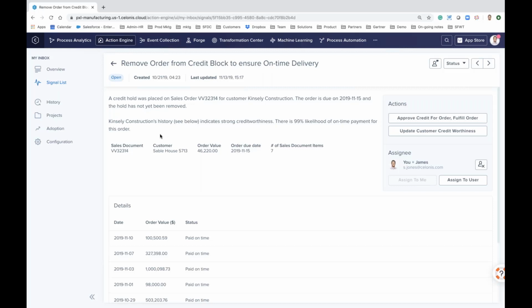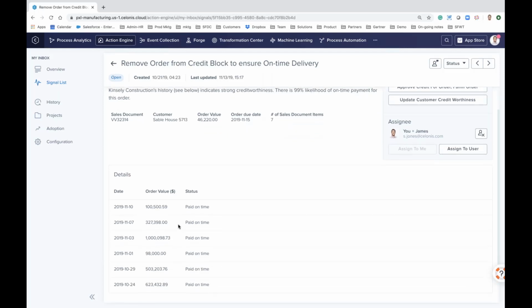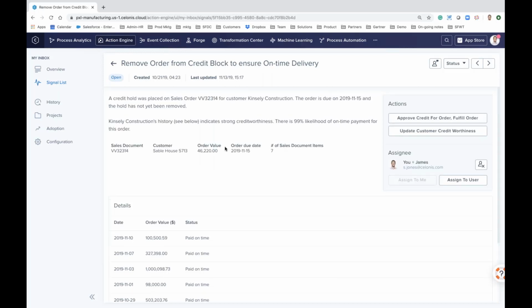It says, hey, a credit hold is placed on this particular sales order for this customer, Kinsley Construction, and their order is due really soon. So, if I process it now, there's a 99% likelihood of an on-time payment, and it gives me the details. What were the orders in the past? It tells me that they paid on time, what the order value was, and that order value is in some cases bigger or similar to what the current order value is.